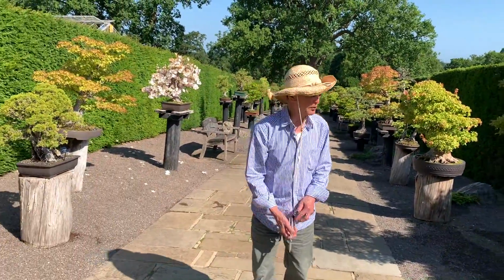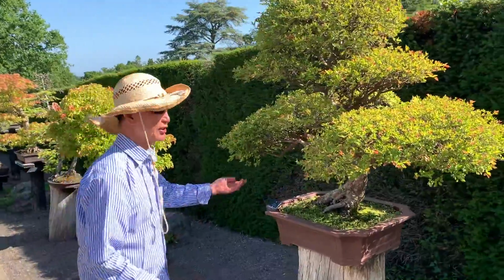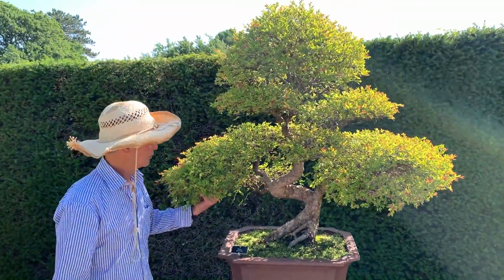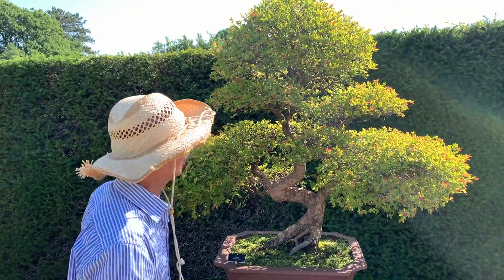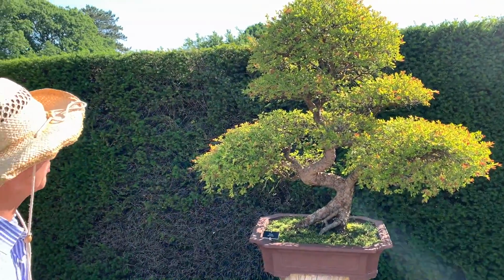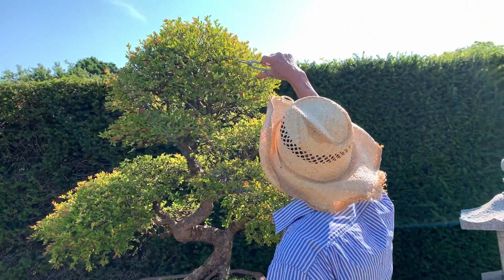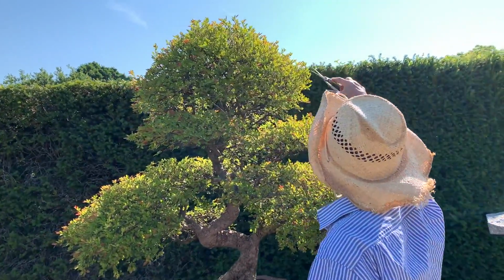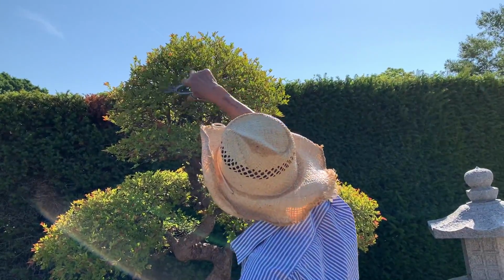So we will start with pruning them. This is the big Chinese elm. Look at the size of this tree. This is some Chinese elm, isn't it? Absolutely massive. And again, it's in reasonable condition. I think the staff have done some pruning. I don't think I will do much. You see, these little bits are a bit long. Apart from that, I don't think it needs much.